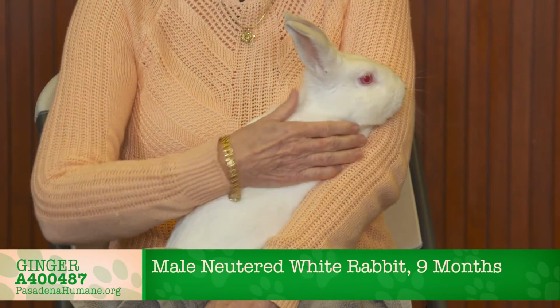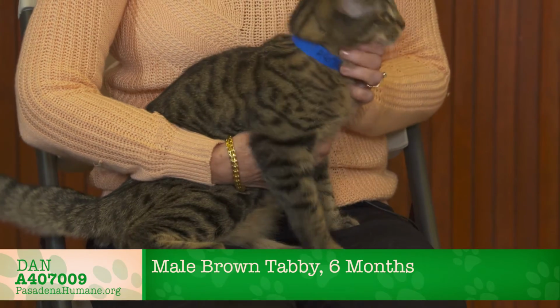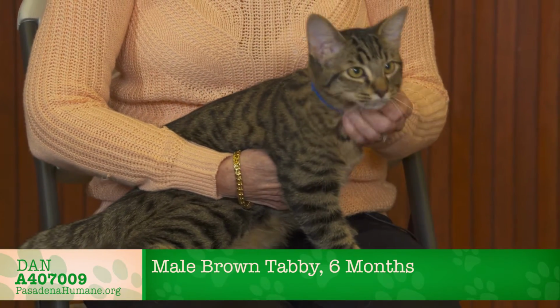A400487, 9-month-old neutered male. All right, well, let's bring out our first cat. Volunteer Andrea, welcome back. So cute. It's good to see her. And Dan here, his ID number is A407009. He is a 6-month-old boy.